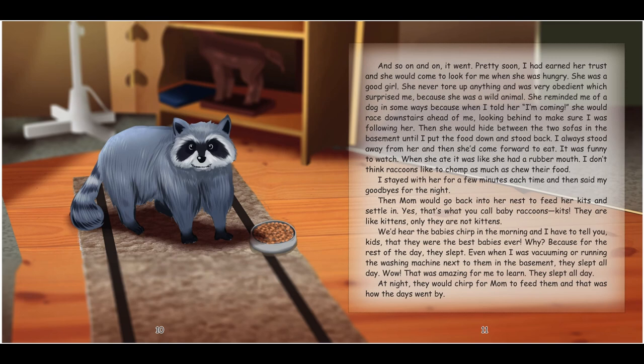We'd hear the babies chirp in the morning, and I have to tell you, kids, that they were the best babies ever. Why? Because for the rest of the day they slept. Even when I was vacuuming or running the washing machine next to them in the basement, they slept all day. Wow, that was amazing for me to learn. They slept all day. At night, they would chirp for Mom to feed them, and that was how the days went by.